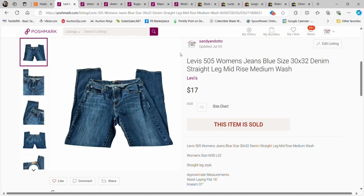These jeans sold at the regular listed price of $17. They are 30-32 Levi's. Levi's, pretty much any style of Levi's does really well. You know, people kind of get used to the way they fit, and so they're pretty comfortable, I think, buying Levi's, knowing that if they buy the brand or buy the style they like, buy the size they like, they're going to get that same fit every time. So they're a great one to sell online. So these Levi's 505s for $17.